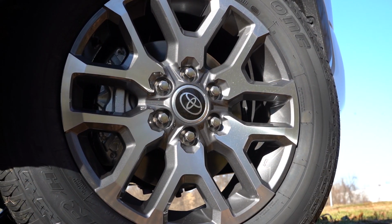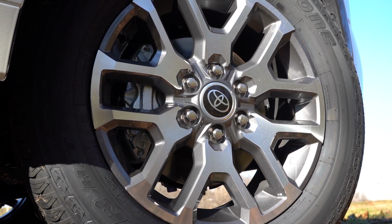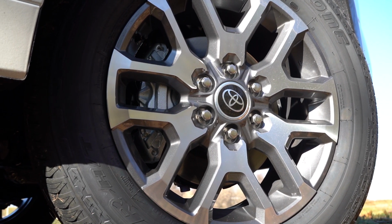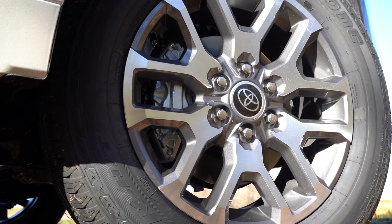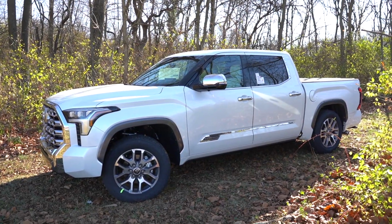Take a look down at the wheel setup. That's going to come in at 20 inches, and they are machine finished alloy wheels. So I love the look of them. They really look good, and I like the gray finish surrounding the fender surrounds there too. Didn't want to leave that out. But anyways, that pretty much rounds out the side profile. So now let's go ahead and make our way to the back.